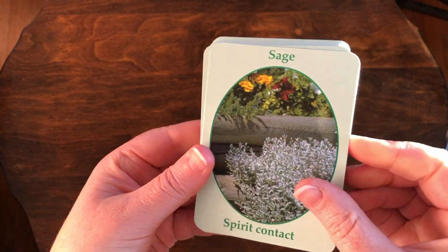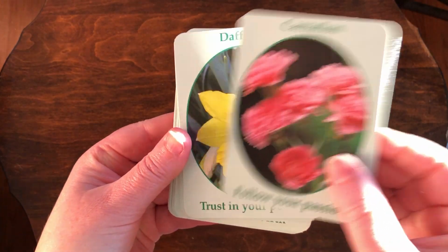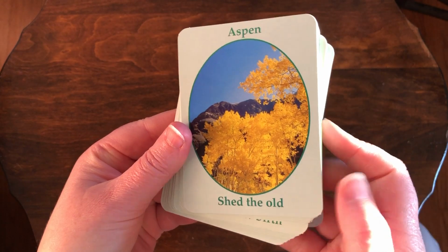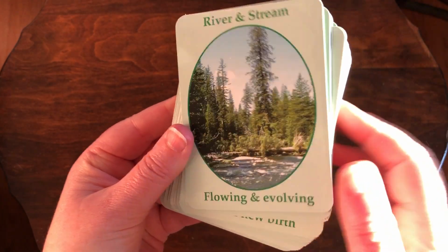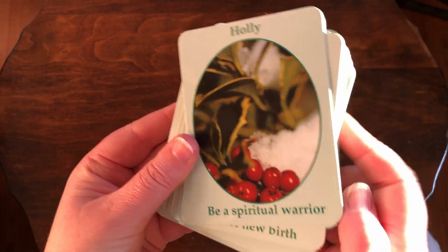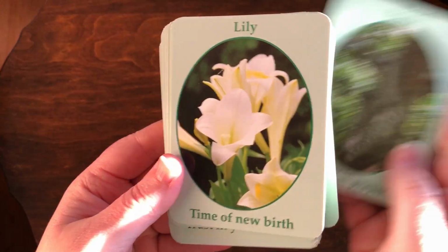This is the next one. Woo! The Nature Speak Oracle. This is also a really, really good deck. And yeah, sometimes the kind of old school photography, I don't know, puts you in touch with, if you're an older person, when you were a kid. So that is the Nature Speak Oracle. Those are both by Ted Andrews. I keep them in this kind of old apple box.